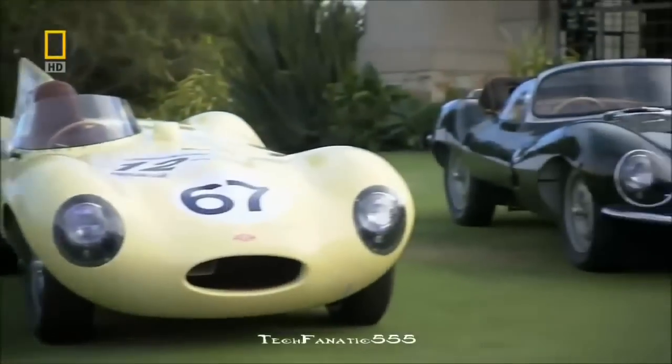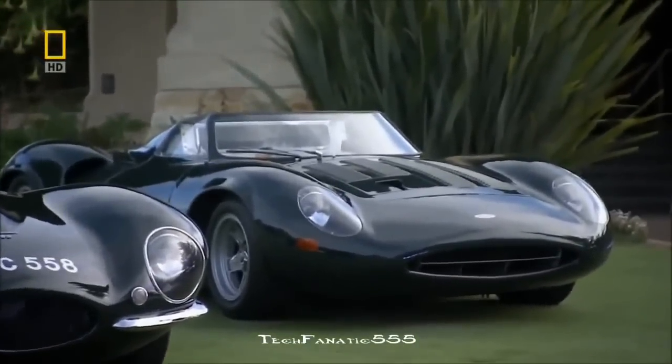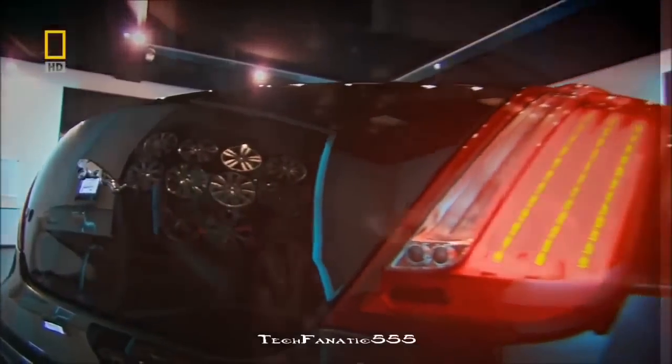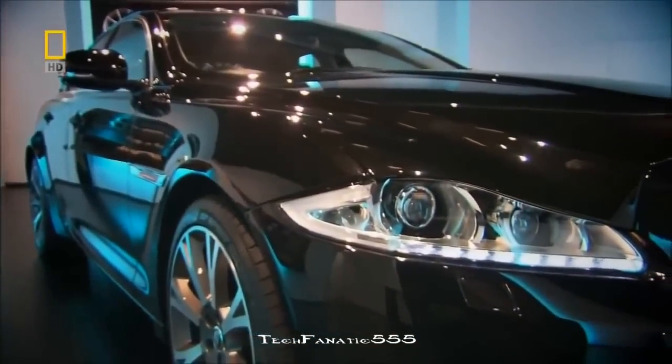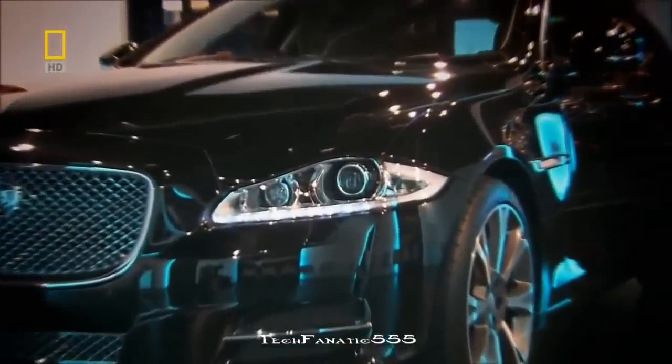You know, I look back at the great Jaguars of the past, and probably above all, they have modernity. So with this new XJ, that's what I was trying to achieve. Really very modern, but still keeping to those very core values of what makes a Jaguar exterior design what it is.